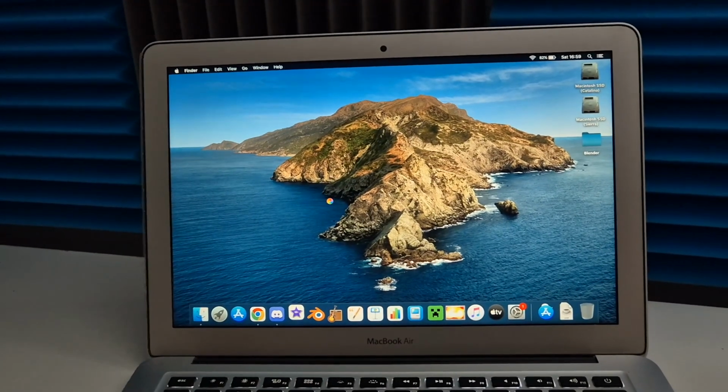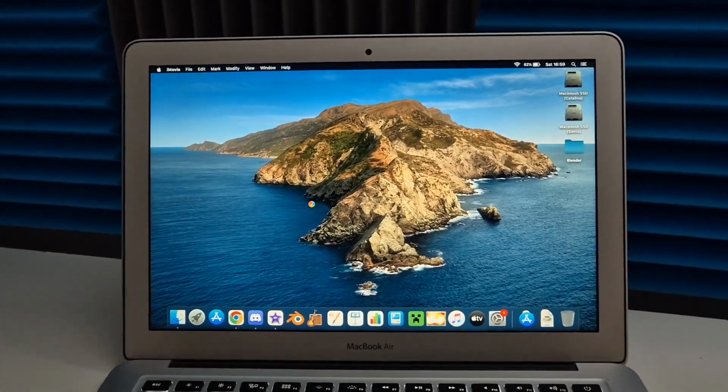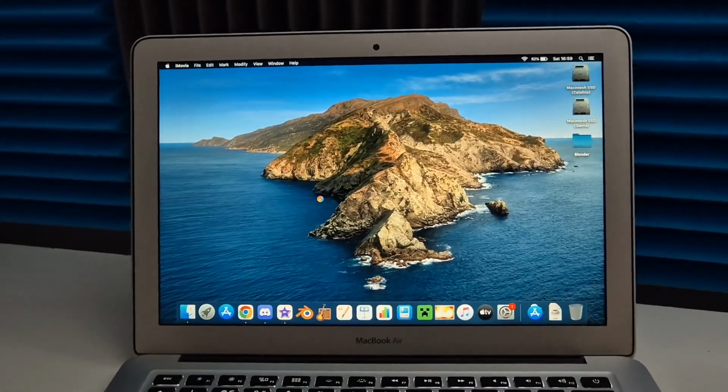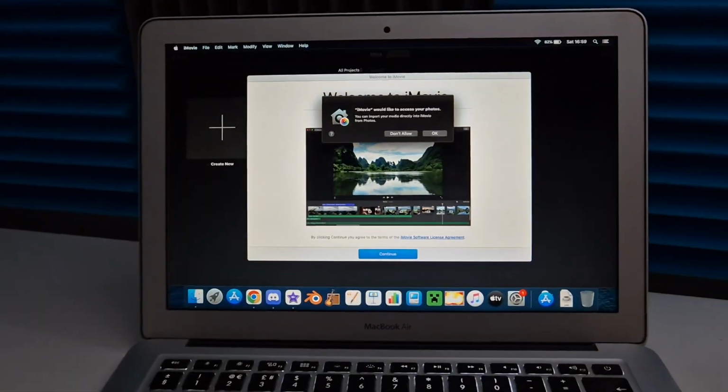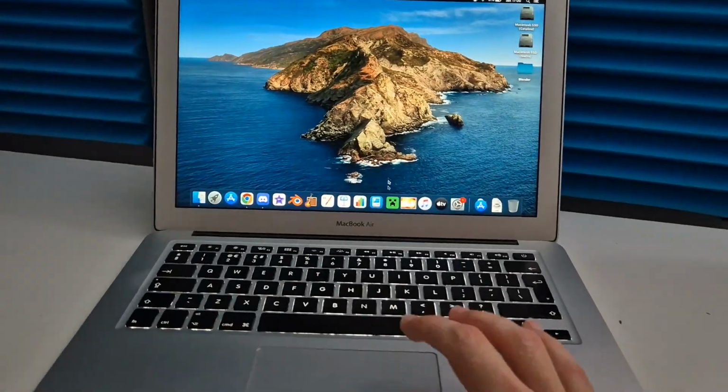Now, when you do load heavier apps like iMovie, they do take a while to open. So this is taking kind of longer than 20 seconds. I haven't really tried proper video editing on this yet, but I'm sure it would be fine, to be completely honest. Let's see if this MacBook Air can run Minecraft.